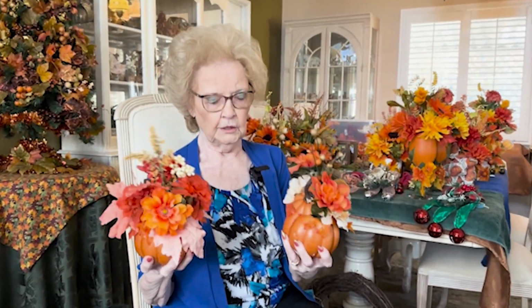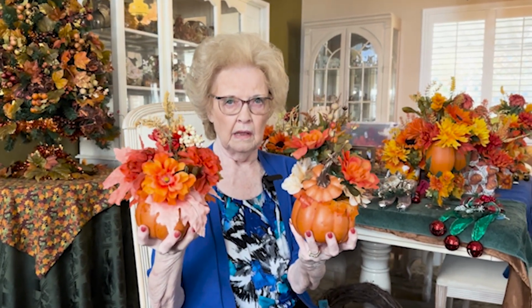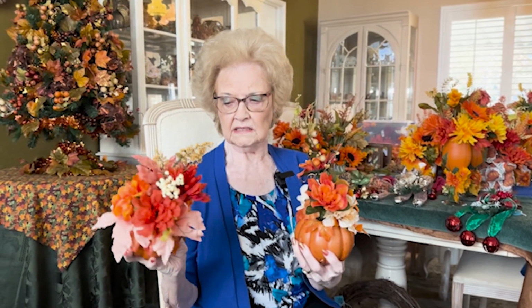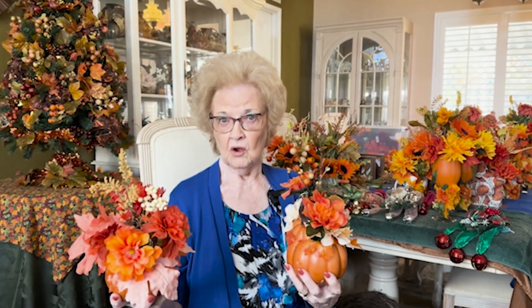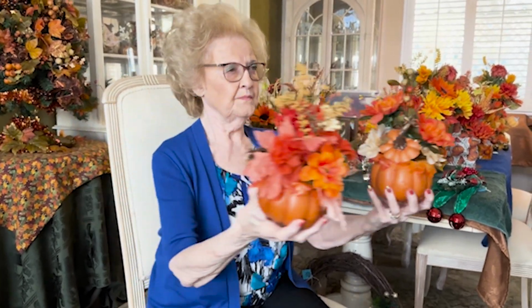Here's a couple of little centerpieces as well. They're little pumpkins. And again, small. And these are $9.50. Just small little things that you can set on your desk or in a small place at home. Great gifts as well, to take to someone if you're going to a lunch, or just want to give a friend a gift. Again, $9.50 for these. And these are all going to be at the Fall Boutique.